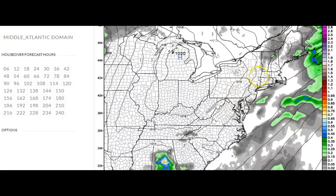Interior areas, I think you're just going to start and end mostly sunny and not a big deal. But this high pressure is going to sink southeast, set up shop right over our coverage area on Sunday, and then continue off to the southeast and park itself right about here for Monday. So Sunday is going to be a low humidity day, very nice, beautiful, gorgeous.